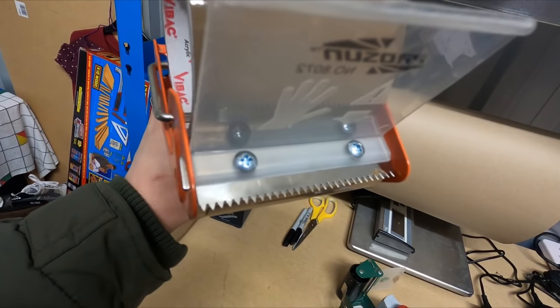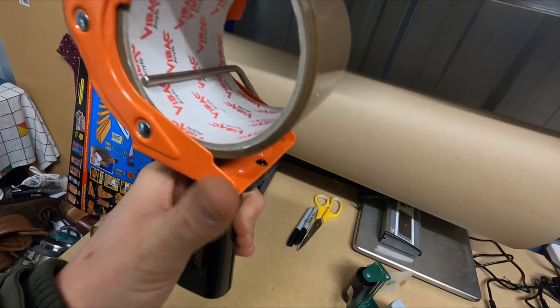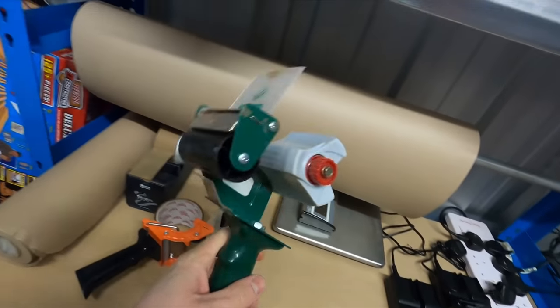It's sharper. And also the reload takes literally 5 seconds. You pull this back, take the old one out, put a new one in, fold that back. And yeah, it's also got an extra roller to make it easier. This one is really good, done me well.